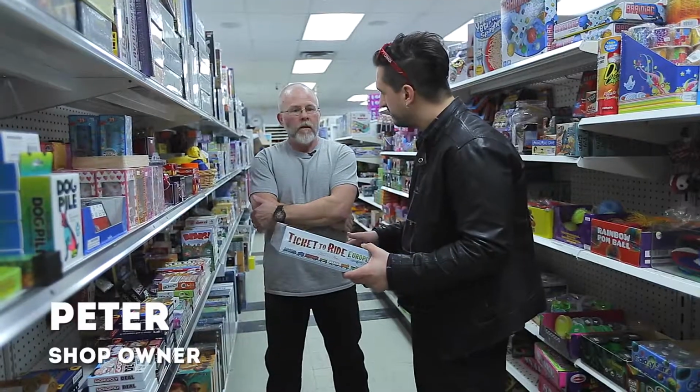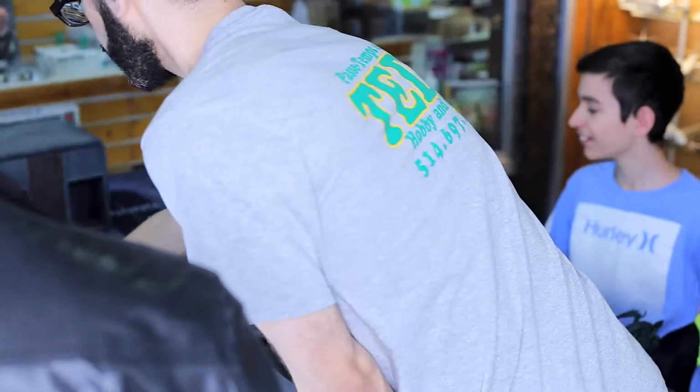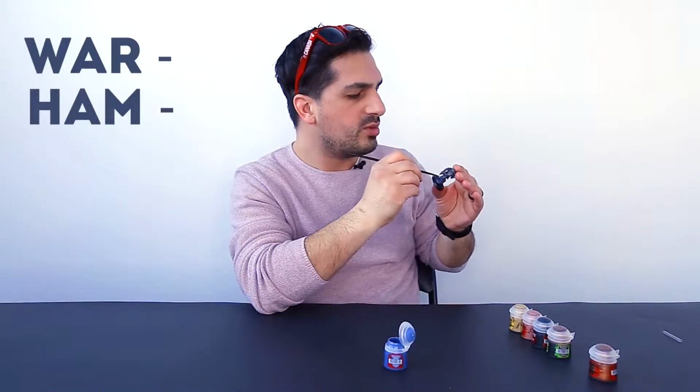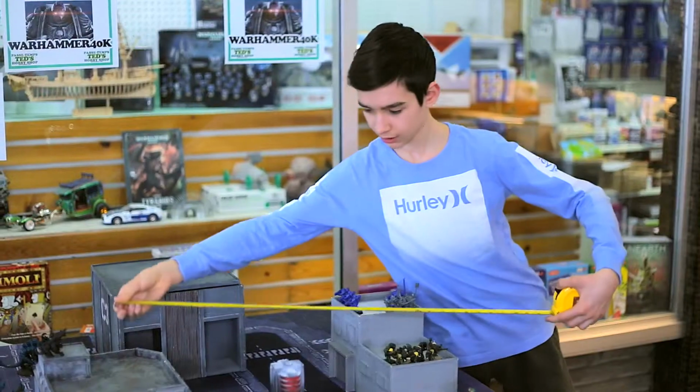Pete directed me to something that was going on outside. It being Saturday, in the front of Ted's, they had a couple tables set up where Thomas was teaching young kids how to play Warhammer. The game of Warhammer 40,000. So this is like a tabletop, like... It's a tabletop war game. I think this might be it. This might be my new hobby.